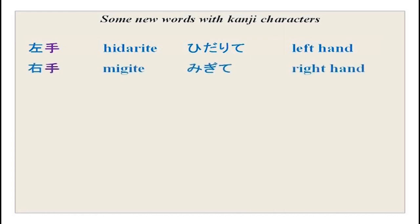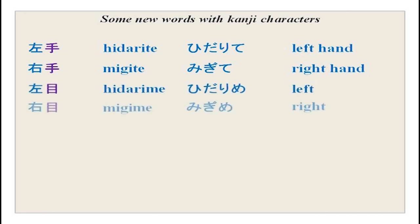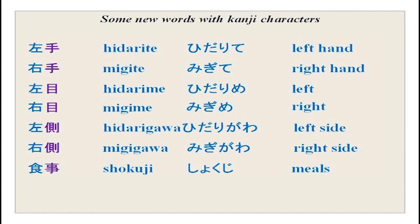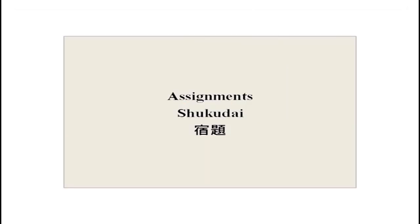We have some new words with the kanji that we had done. Hidarite, migite, hidarime, migime, hidarigawa, migigawa, shokuji, shokugo. These are some of the kanji. The kanji you can check out and try to write.